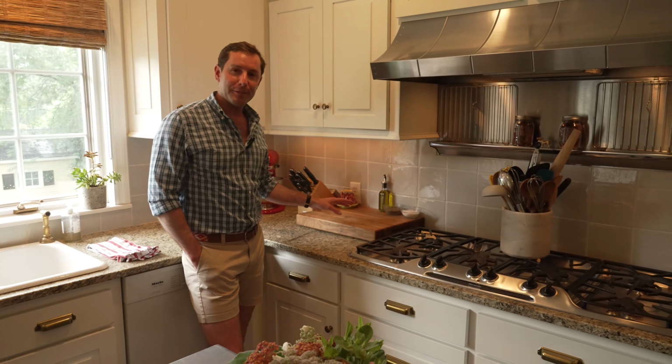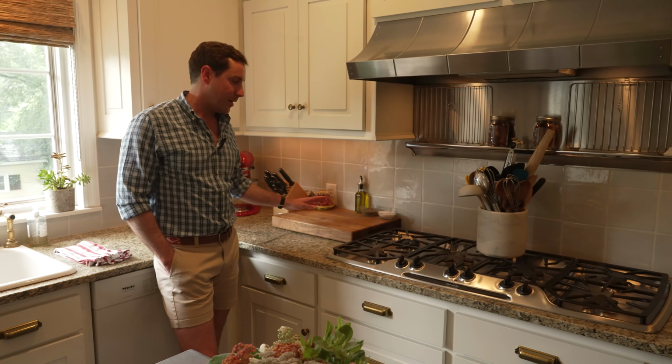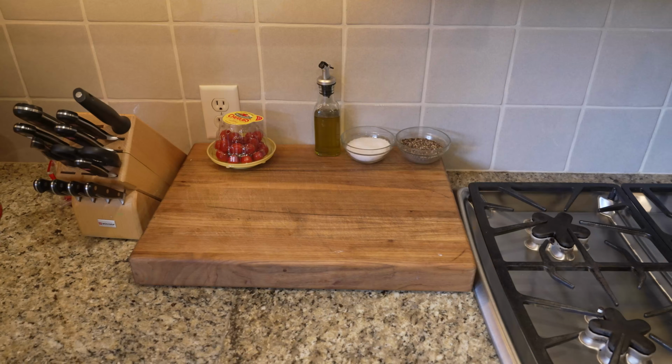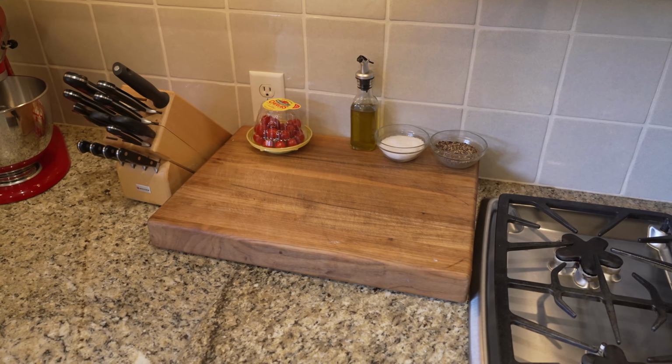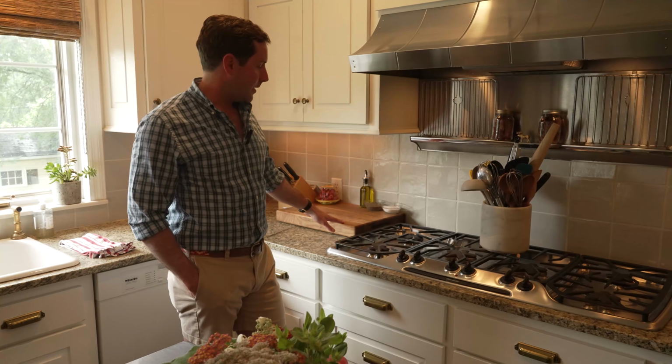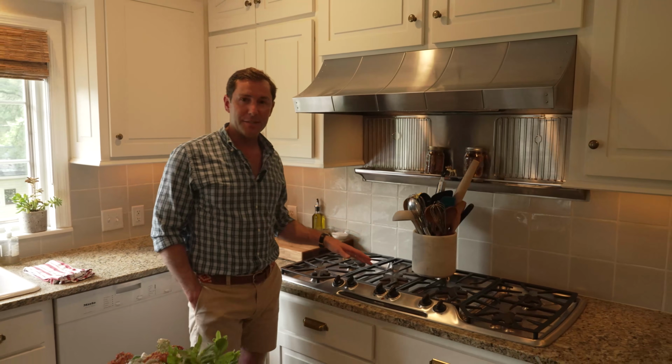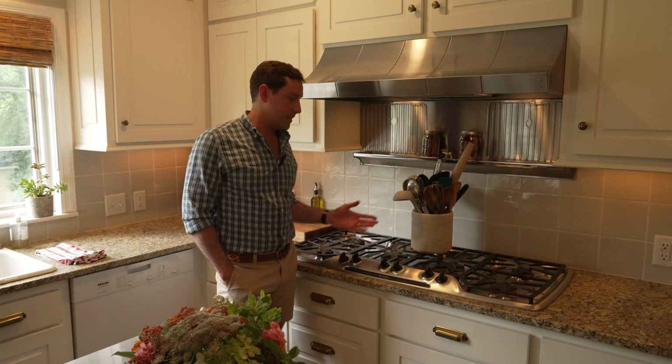But one cool thing that we took from the old house is our old counters were butcher block, and this was actually the sink cutout. So I just took it with me, and it's an awesome heavy cutting board. This range is awesome because it is a 6-burner range, and this is where I just do a lot of the cooking.